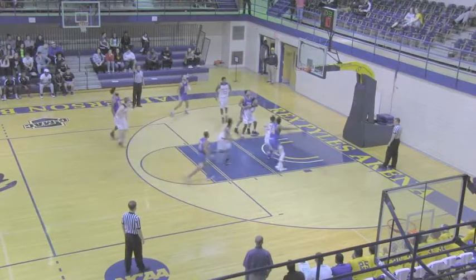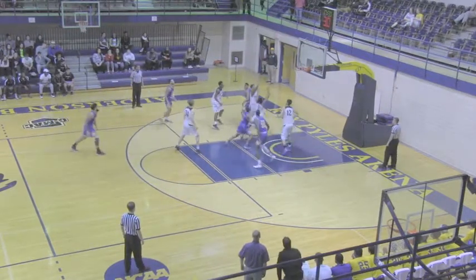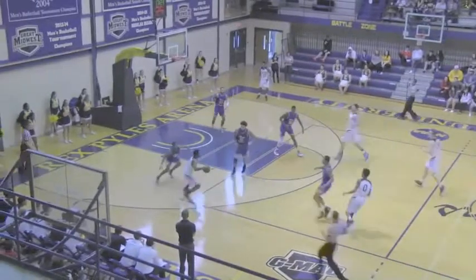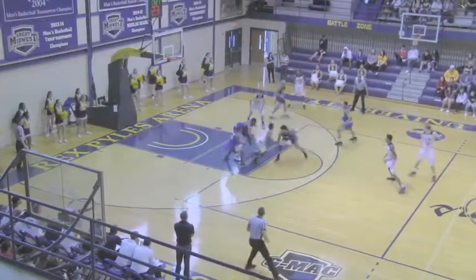Bo Cook for a three. Too strong. Rebound. Fight for the ball. Going to go to Ty Jordan. Rebound for the Pioneers. Here comes Jordan. He finds Haney. Haney working against Sanders. And a steal. Loose ball.